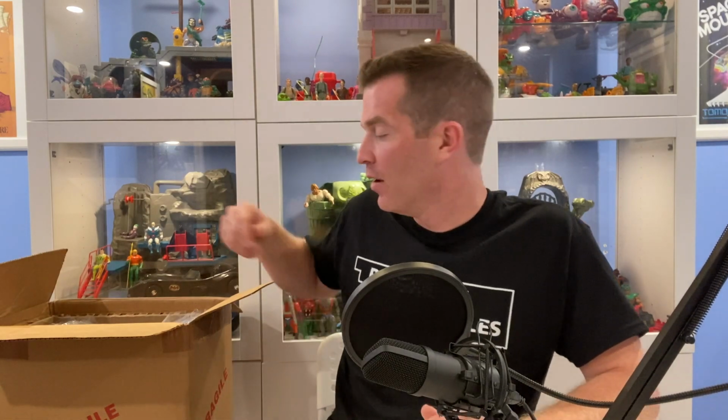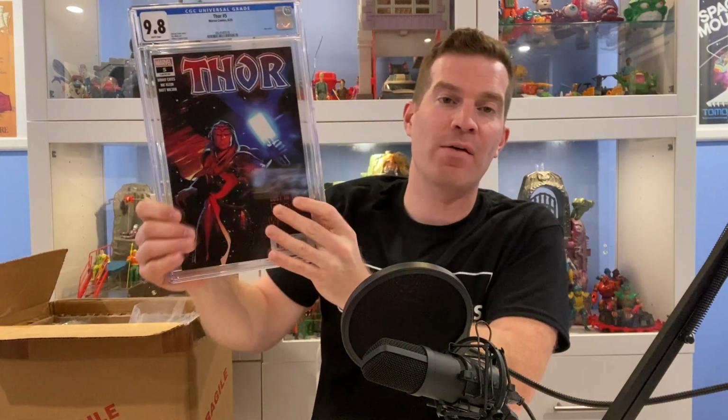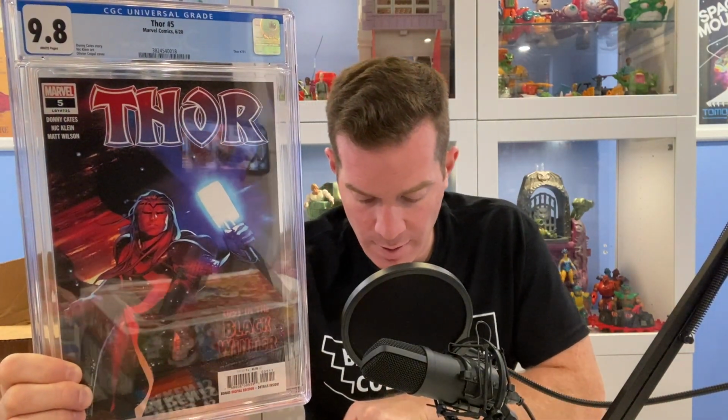Next book up was a book that I had for a while, and I never had a chance to get it into a CGC 9.8 when it was very popular. But that is Thor issue number 5, the first appearance of Black Winter. It's not even on the label though. I thought that was a little odd that CGC didn't put it on the blue label, but I bought it a while ago for $35.